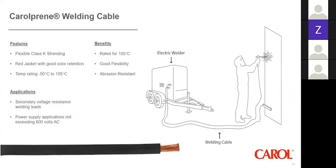Welding cord. It comes with a class K stranding, so those are 30 gauge wires. Comes in either black or a red jacket, and has great temperature properties of -50 degrees C up to 105 degrees C, with great flexibility and abrasion resistance.